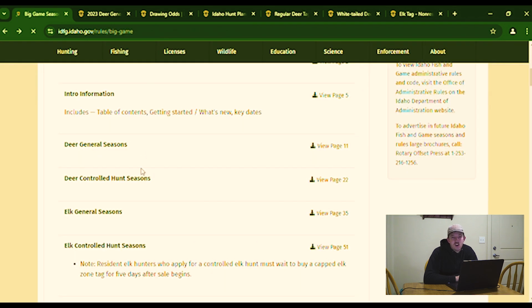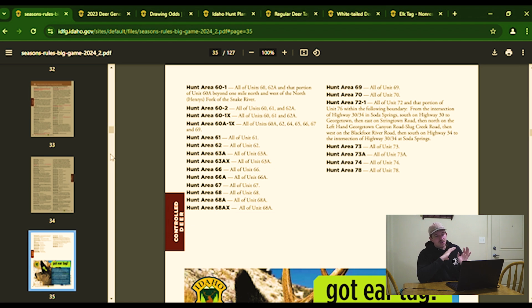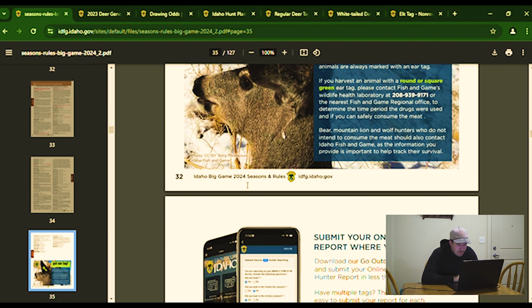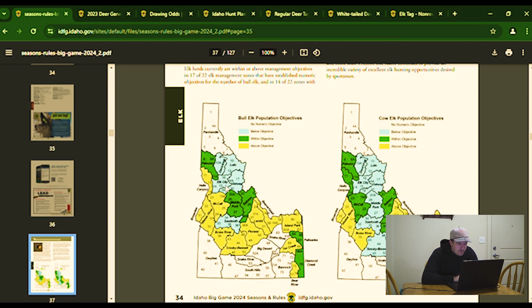So elk, as I mentioned, are in general. The general season is based off of elk zones. So let's see if I can find that sweet map. These maps are kind of nice because they have these little population objectives. For example, if they're above objective, they're basically saying that there's more bulls that need to be harvested out of these areas. So little hint there, but you can see it's broken out in areas. So not just numbers, but areas.